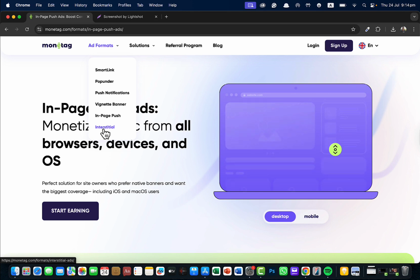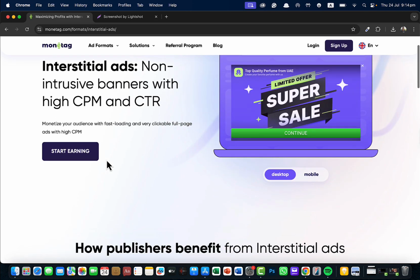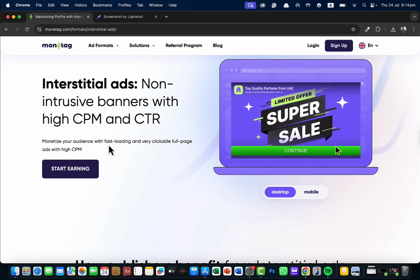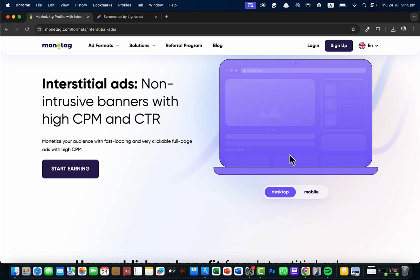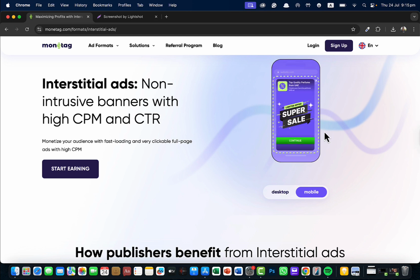And the next off there's a format called interstitial. Okay, let's see. I really don't know what this ad is about. So let's find out what this ad is all about. This is a non-intrusive banner with high CPM and CTR. So this is how the ad would look. Let's find out. You can see this is just a pop-up that is bigger in size, and also that looks really cool on the website view, and this really grabs the attention of the viewers.